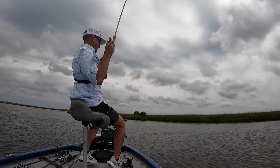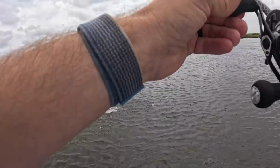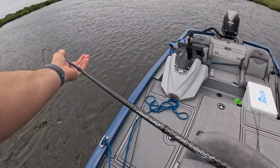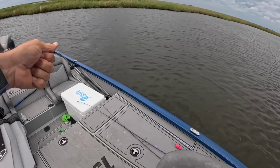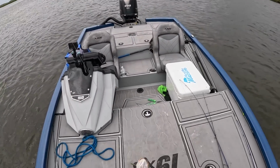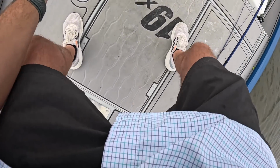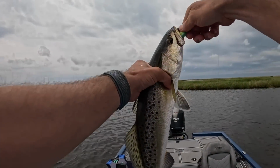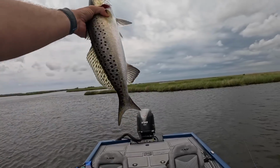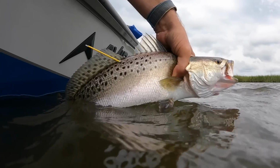Oh, there we go. That was a good hit. Look how pretty these fish are. Goodness. Good Lord. That's a big one. That's a big speckled trout, man. That's a beautiful fish. Don't beat yourself up, dudes. I'm gonna let you go. We gotta see how big this fish is. Look at this. Look at this guy. About a 20-inch fish. Good Lord. Yeah, he's 20 inches. We're gonna let him go.